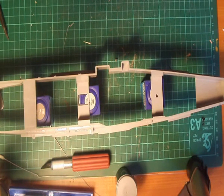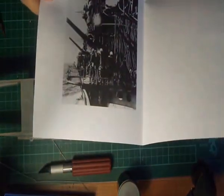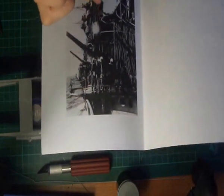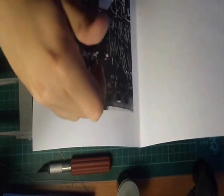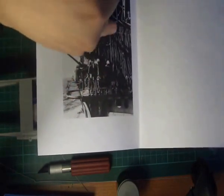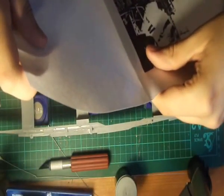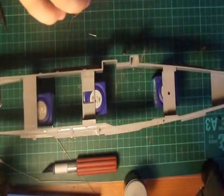So what research have I done? Well, I've got some photographs that I printed off from websites and different stuff like that. Now this one is behind the control tower where the anti-aircraft guns were. This is a really good picture, as it gives you an insight into how the guns were, and the rails and all the rest. It also shows you the back of the control tower and where the flags were positioned as well, so that's a good photo.